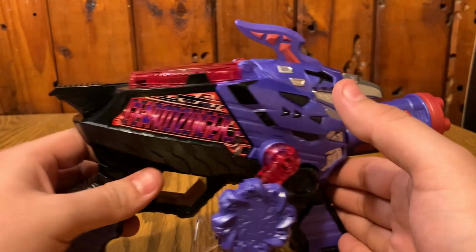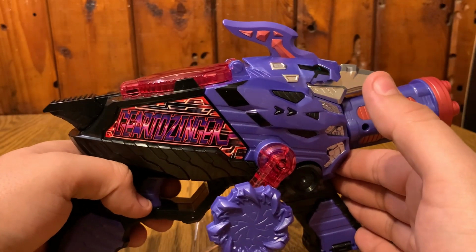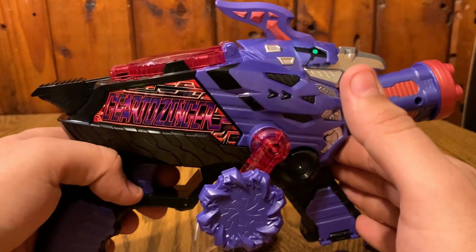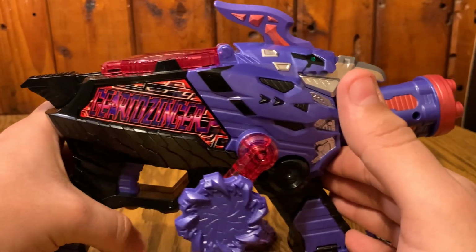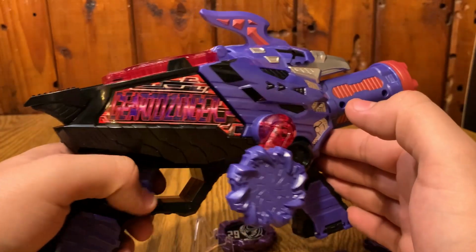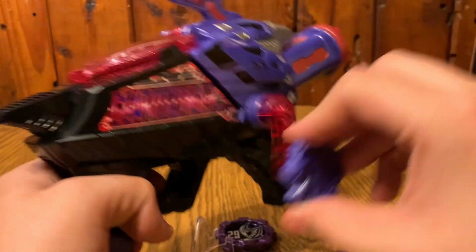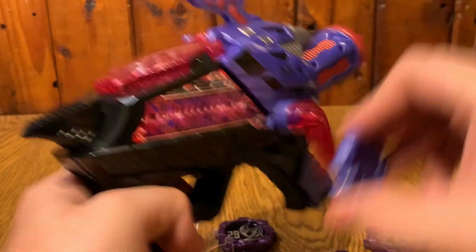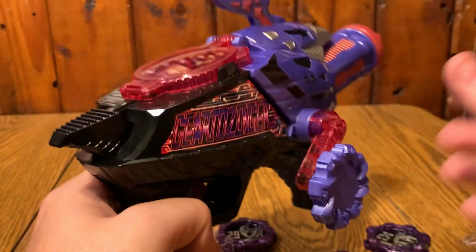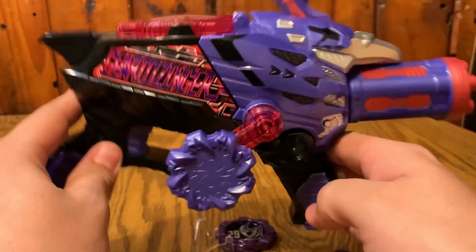And if you know the original Geartozinger, you now have several attacks you can do. If you hold down the trigger and just pull it, you get a big blast. But if you hold the trigger and turn the crank, it's like a rapid fire, which I like a lot. I like doing that.